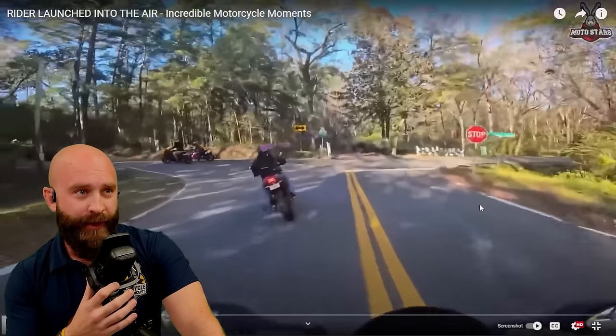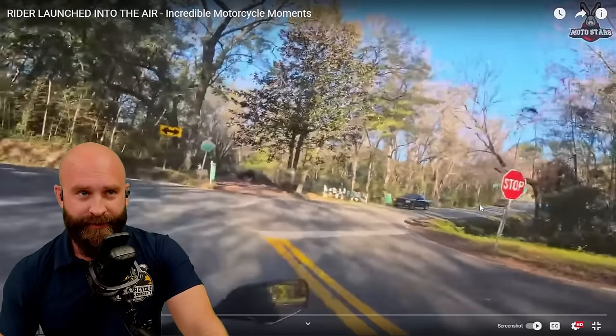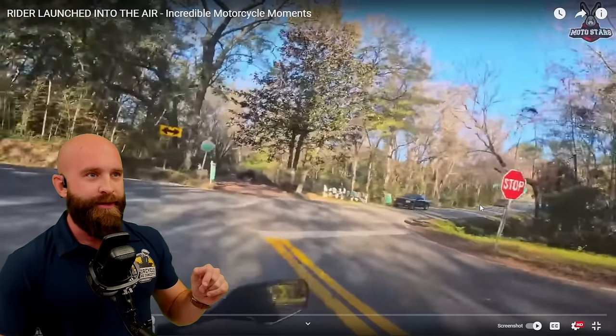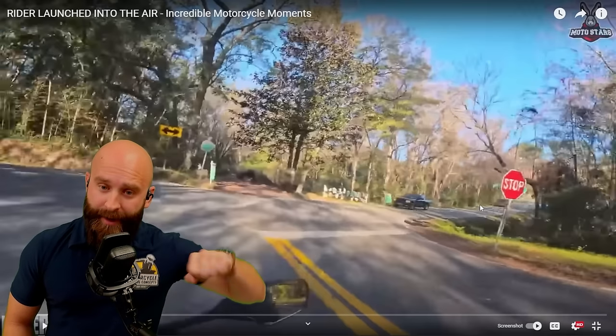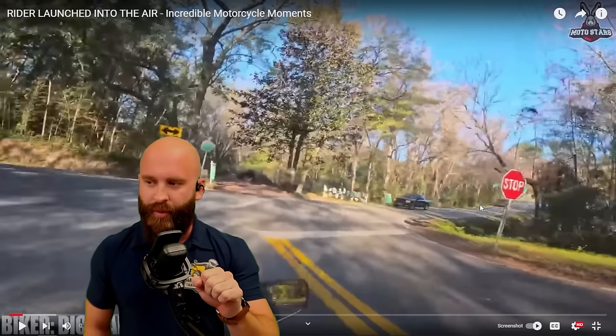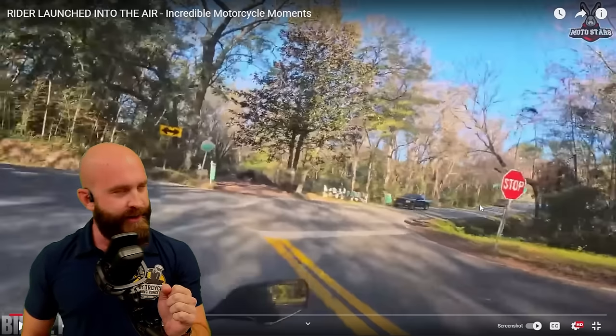So we're coming up to here. We're following our group. Okay, we're not stopping. We have a vehicle right there. I have a feeling that the rider that did go into the intersection saw the vehicle too and was like, oh crap, and accelerated. So what happens when you accelerate really hard in the middle of a corner? Write in the comments. I'm not going to give you this one.